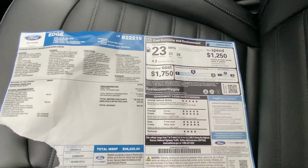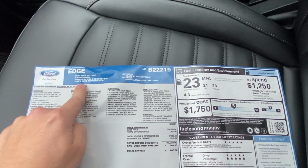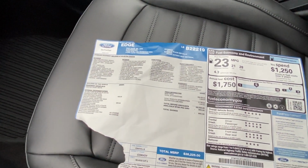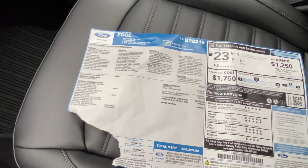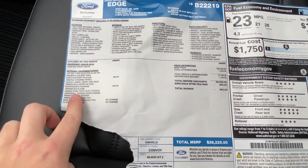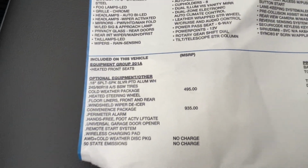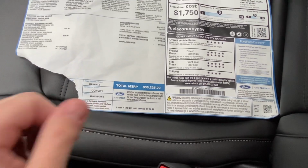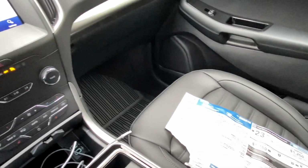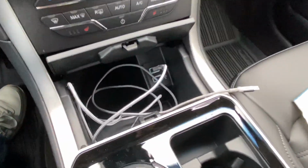Looking at the window sticker here, I see it's an Edge SEL all-wheel drive. Just have the 2-liter EcoBoost with the 8-speed automatic. Do quite like the 8-speed. It makes this car a lot quicker. Just gets a little confused at times, but the options this has is pretty much the cold weather package and your convenience package, so feel free to pause that there and view that. But coming to a total of about 38 grand, I think it's pretty competitive and well equipped for everything else out there. But some piano black trim right here, some more storage down there.